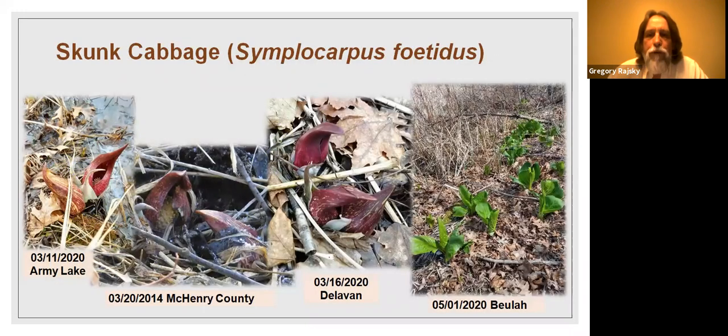So let's start off with the really early part of the season. This is actually pre-spring when we start to see this flower blooming. This is skunk cabbage, Symplocarpus foetidus, and it has a rather unique flower structure.